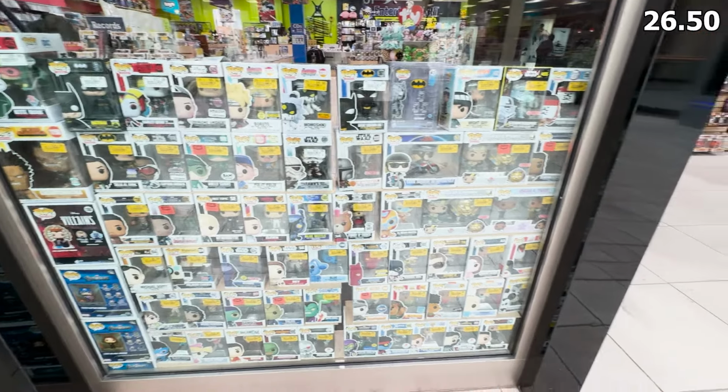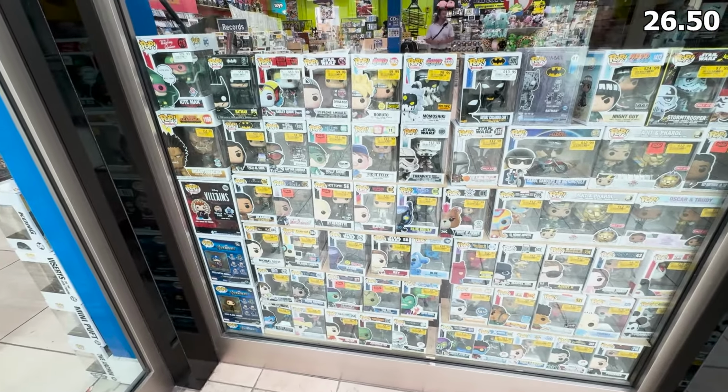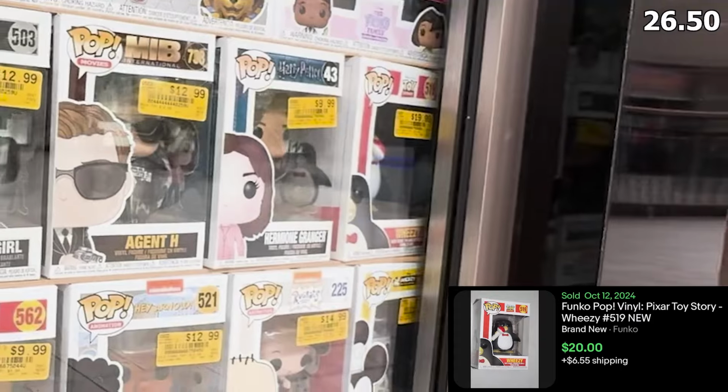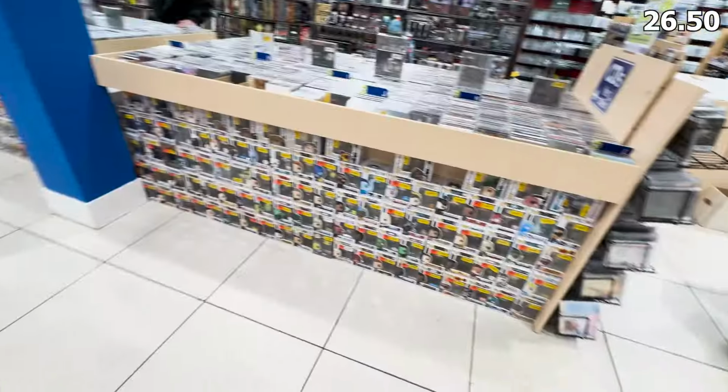So at the front of Entertainment, guys, they like to put some of their new stuff right in the front. So you can see maybe some stuff that would entice people if they wanted to buy stuff. Then this blue Pop right here, which was a little bit of an older one. I'm kind of highlighting the ones that I thought were interesting. This one from Toy Story, Wheezy. Their prices were pretty spot on of what they're actually worth.